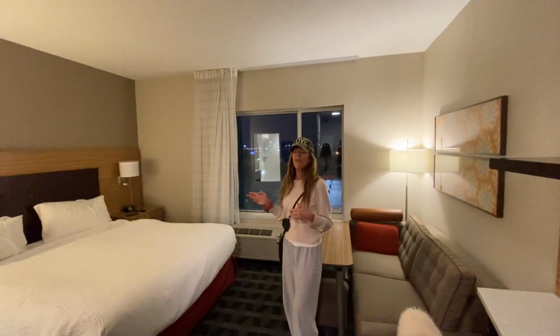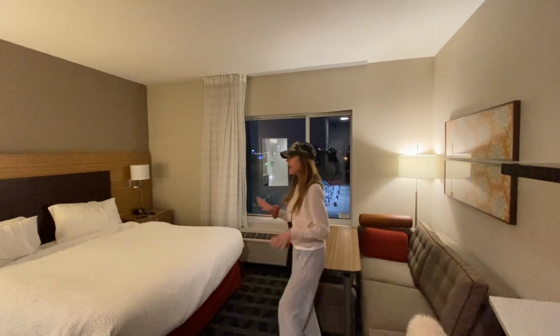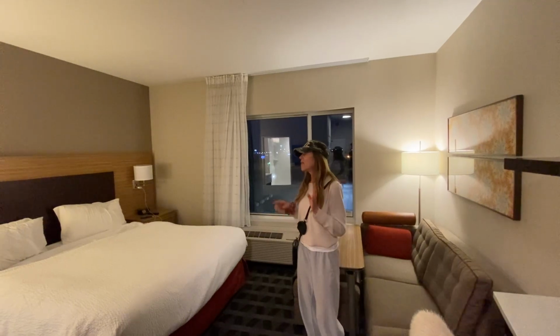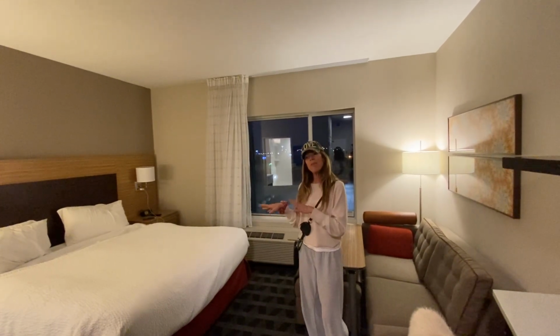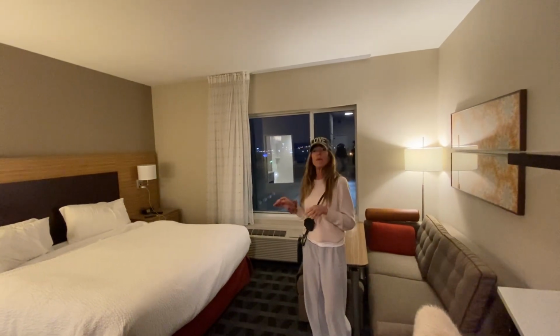But the bed itself and the sheets were not... I'm not a big fan of this super light, especially as we're in these cold winter months. So I'm going to give the quietude and the sleepability of the bed and the pillows, etc. I'm going to give it 4 pearls, because we had a decent night's sleep.